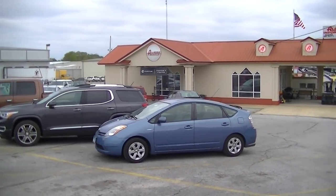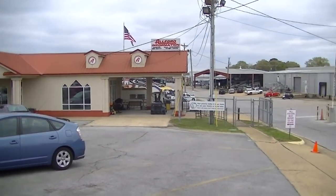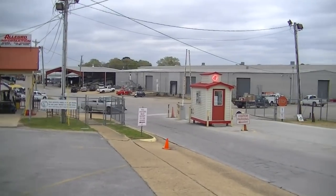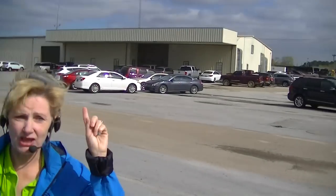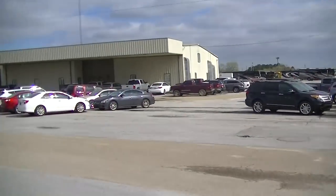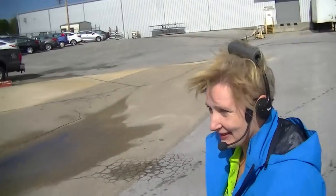Welcome to the Tiffin tour given on April 16, 2018. There's the visitor center and the guard shack. You don't go to the guard shack, you go to the visitor center to get in, either to see your coach or to take the tour. This is Celia, one of our tour guides.